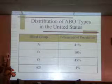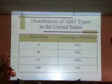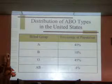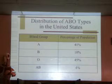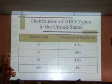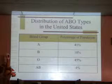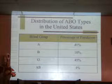In the United States, we have a distribution that suggests O's are the most prevalent. Okay, so this is nationwide. O's about 45%. And the next group is about 40% A's. Then B's are 10% and AB's are 4%.